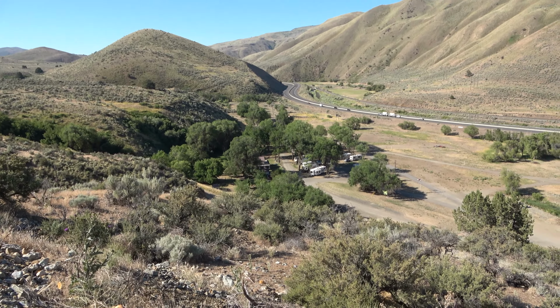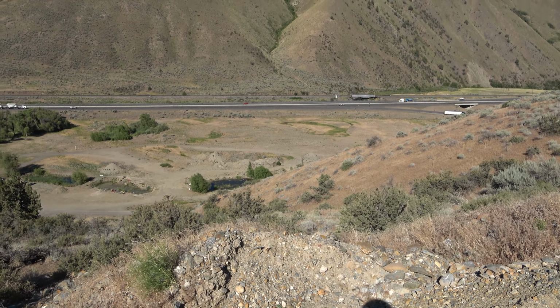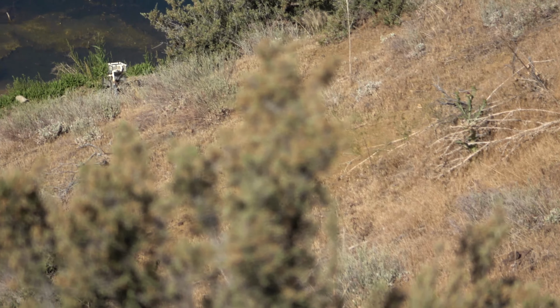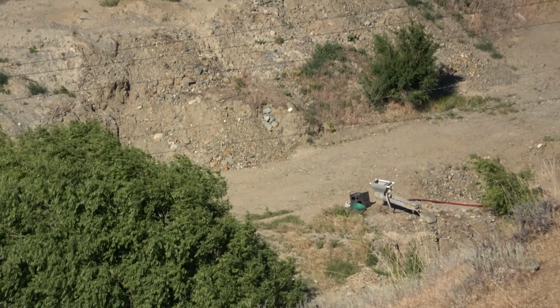There's the Blue Bucket camp. You gotta come all the way down to the ponds here in Oregon. You can't just high bank down here. You gotta high bank down in there, and there's our stuff right there. All right, the boys are up top.